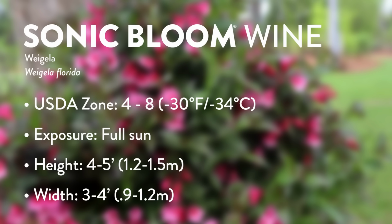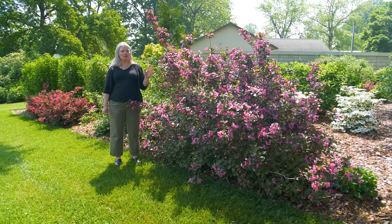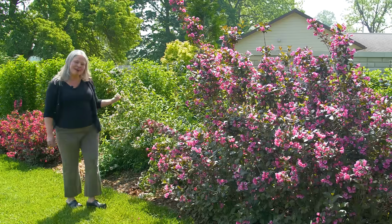But again, you can also use that size to your advantage by landscaping a large house or putting it in your backyard or using it as a hedge. Now, the whole time that I have been sitting here talking about Sonic Bloom Wine Weigela, I have to confess, I have had a really hard time concentrating because of this plant right behind it.